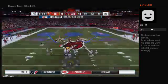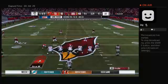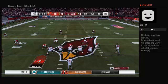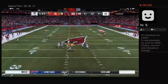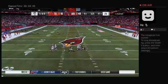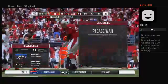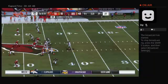So the yellow flag came out, and that leads to a new set of downs for this offense. 1st and 10. From the shotgun, it's Winston. Under pressure. Him again. Aaron Donald in there to get him his second sack now of the afternoon.